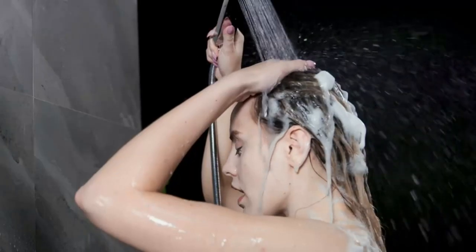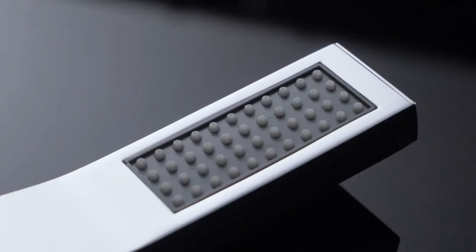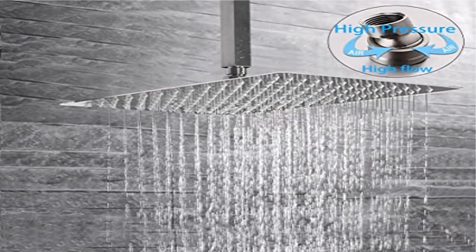This pressure balance valve has built-in two check valves to effectively eliminate water hammer noise. Pressure balance valves cartridge monitors water pressure balance, helping to protect you from being scalded by sudden changes in hot or cold water pressure. Install with confidence.